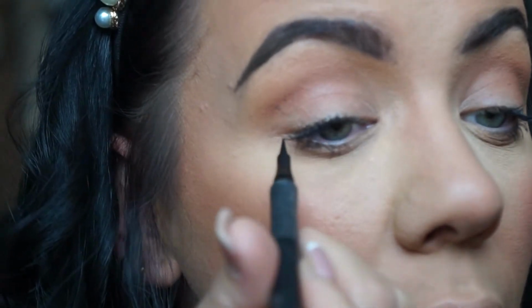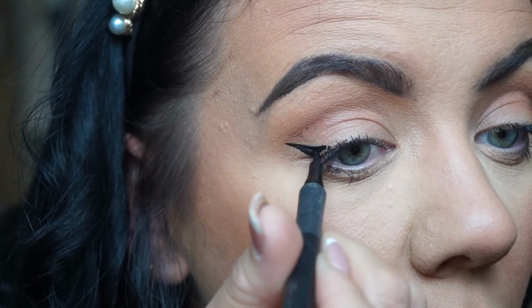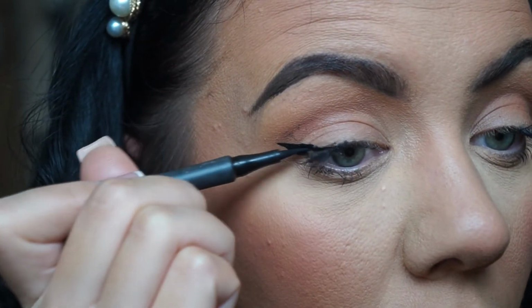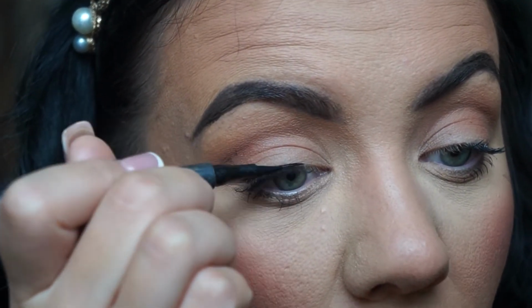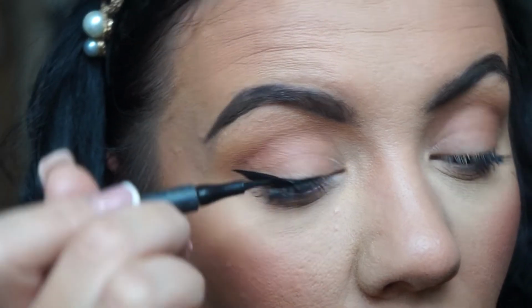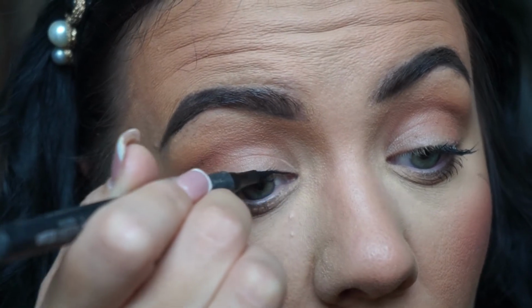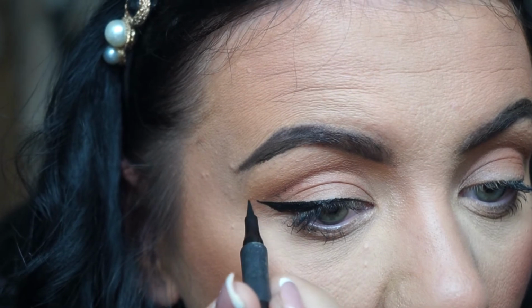So how I start it is, put the line, attach it at the bottom like this, and then flat all the way along. And there you go. That's me liner. I just can never be a makeup artist because I'm just too messy.